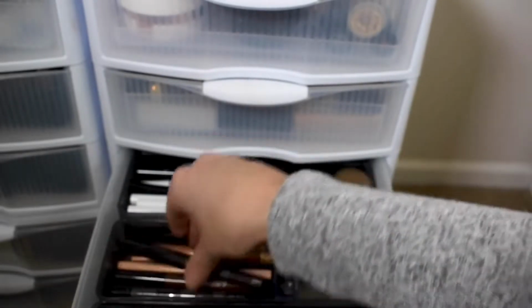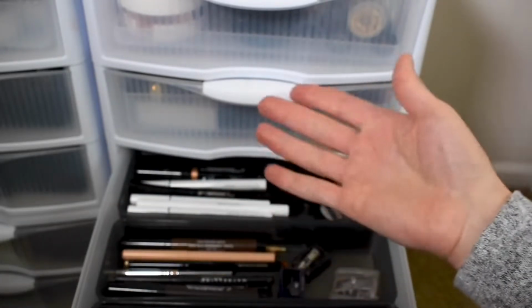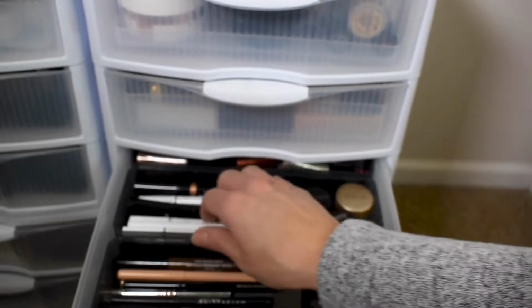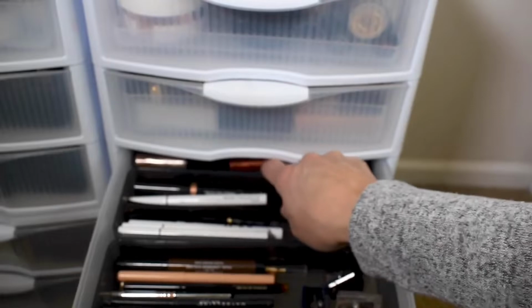These are like gel liners, but they're more neutral colors, some nudes, browns, blacks, and some sharpeners. As we go further back, we have my liquid liners, including colorful liquid liners from ColourPop and some potted liquid liners. And then the very back are more exotic things.